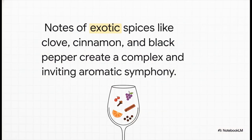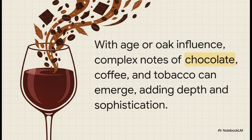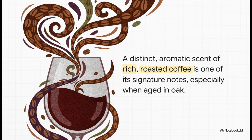But then, right underneath that fruit, another layer starts to show up. A little bit of exotic spice. Things like clove, cinnamon, maybe a hint of black pepper that gives it this wonderful savory edge. And if the wine has a little bit of age on it, or if it's spent some time in oak barrels, even richer notes start to come out. You'll often find this beautiful dark chocolate character, which adds this amazing depth. And finally, one of its signature notes, especially from that oak aging, a distinct aroma of rich roasted coffee. So you've got fruit, spice, chocolate, and coffee all in one glass. I mean, come on, that is an incredibly complex and memorable combination.